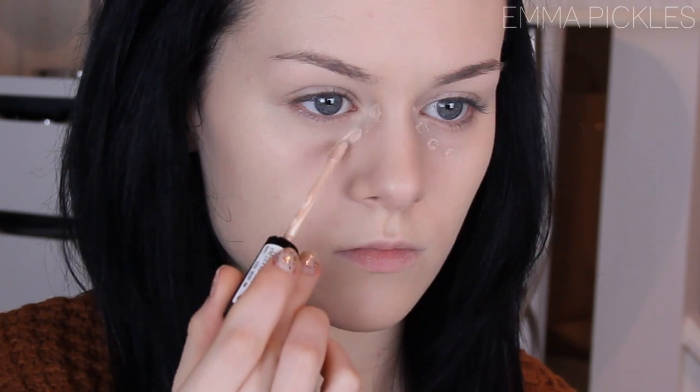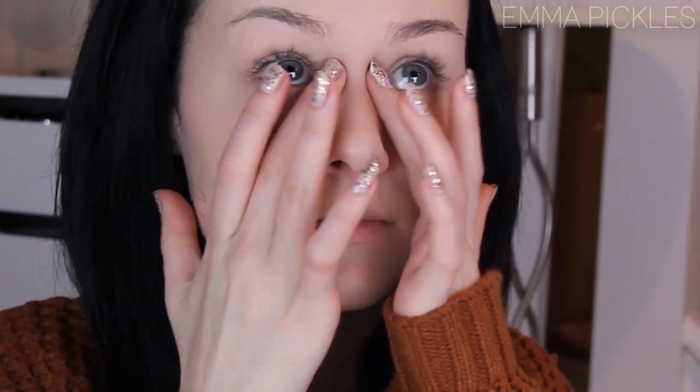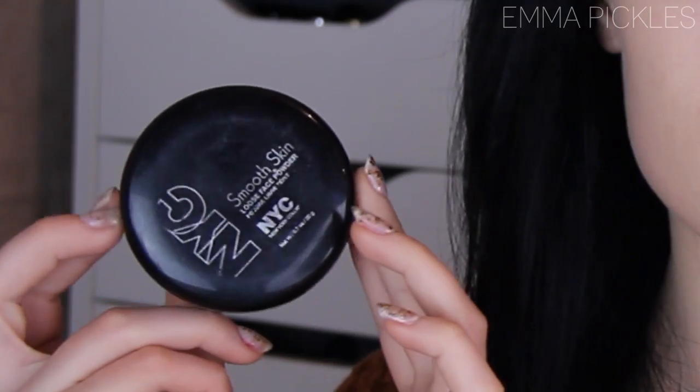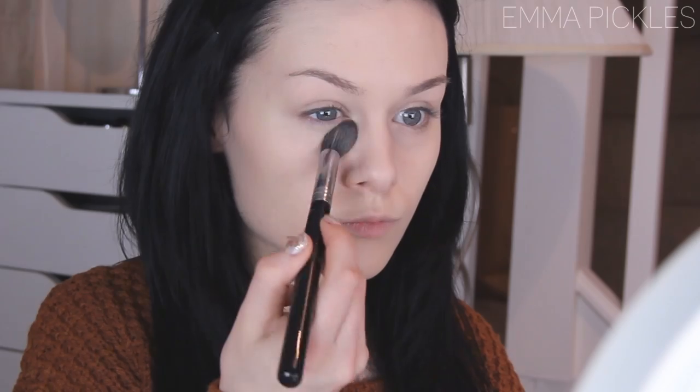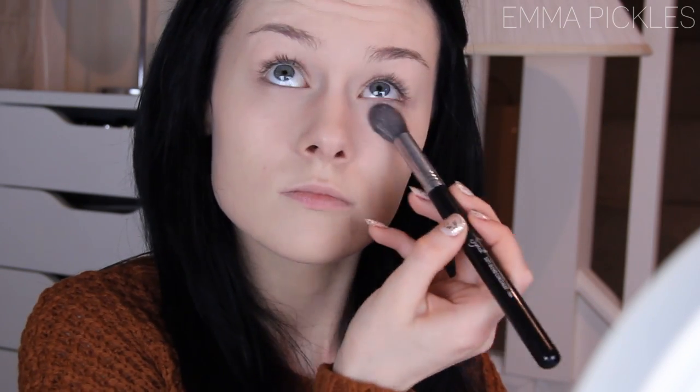Now this is where I would usually apply my MAC Studio Finish Concealer, so instead I'm just going to use a bit more of the Collections concealer underneath my eyes. Then I'm using the NYC Translucent Powder to just set this in place. Just underneath the eyes for now, I'll do the rest in a second.